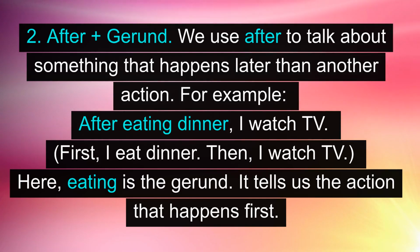2. After plus gerund. We use after to talk about something that happens later than another action. For example, after eating dinner, I watch TV. First, I eat dinner. Then, I watch TV. Here, eating is the gerund. It tells us the action that happens first.